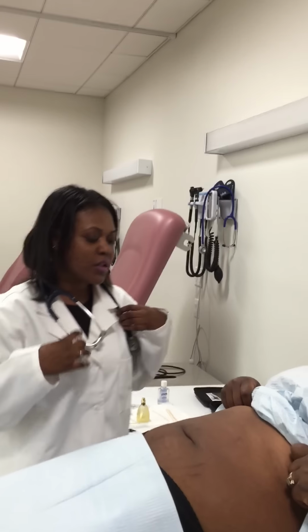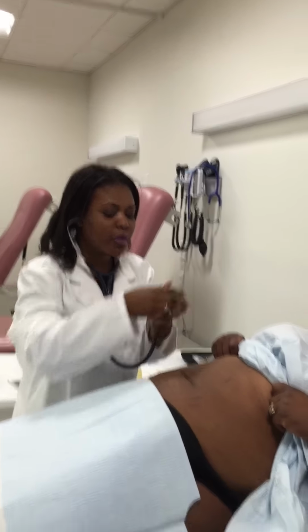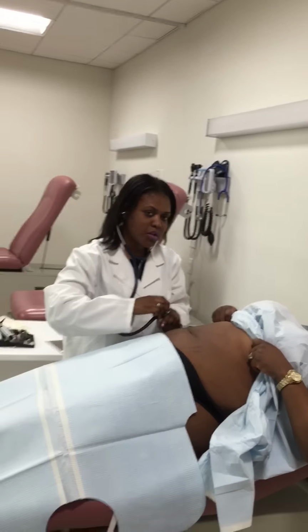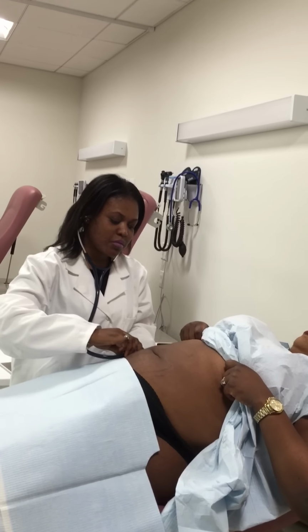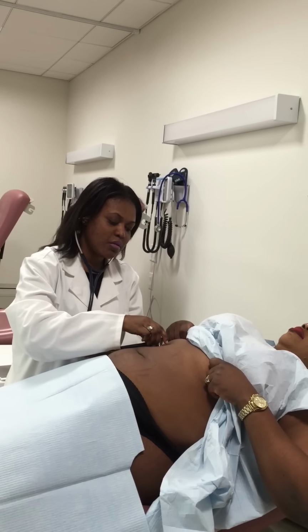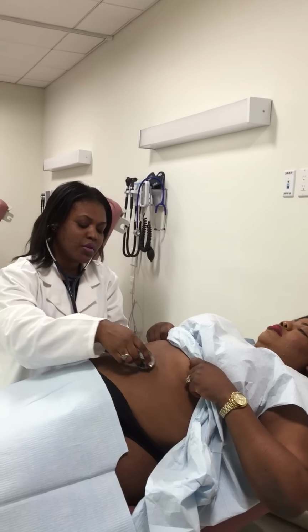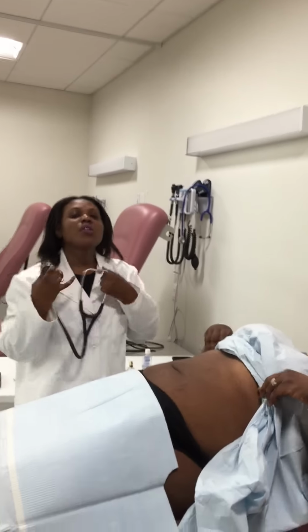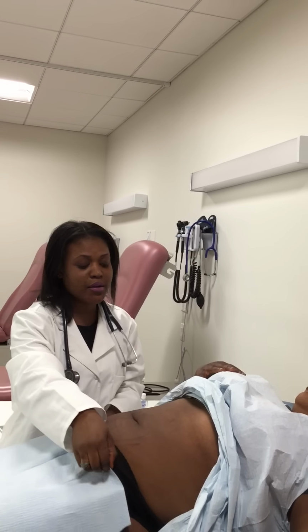All right. So I'm going to go ahead and listen. I'm going to start with the right lower quadrant. Usually you listen for 5 minutes in all 4 quadrants. So the sounds are all equal in all 4 quadrants, no hyperactivity and no hypoactive bowel sounds.